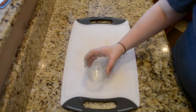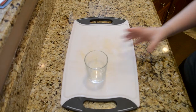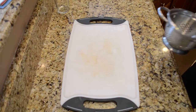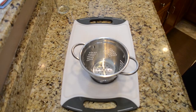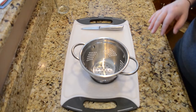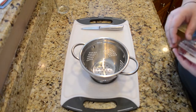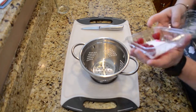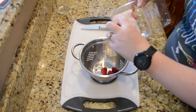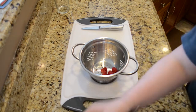For our parfait, we are going to build it in this cute little glass, but we are going to set that aside because we have a few things that we have to prepare first. We have a colander because we're going to need to rinse our berries, and I also have a knife because some of these strawberries that I bought are actually quite big, and I'm going to chop them up a little bit. So we have the remainder of my fresh raspberries. We're going to add those. That one doesn't look too good. We're not going to use it.